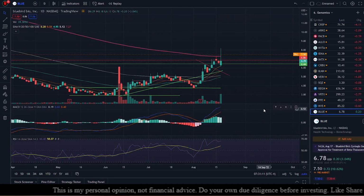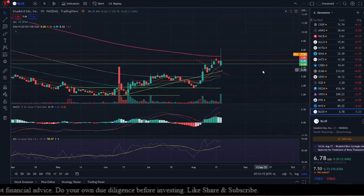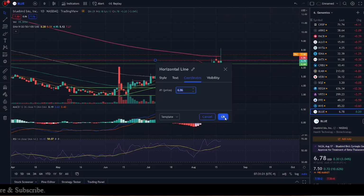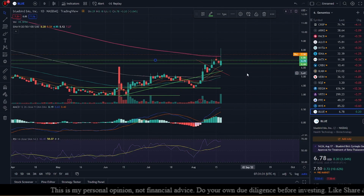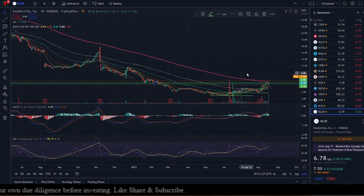Bluebird was up 3.04% yesterday, and today pre-market it's up 10.62%, and it's sitting at 7.40. It has blown past the 200-day exponential moving average. I'm going to mark 6.86 as a support out here, and I think that today we are going to convert the 200-day exponential moving average into a support. Bluebird has a lot of things going on for itself. So let me get back into my screen before I talk about Bluebird.